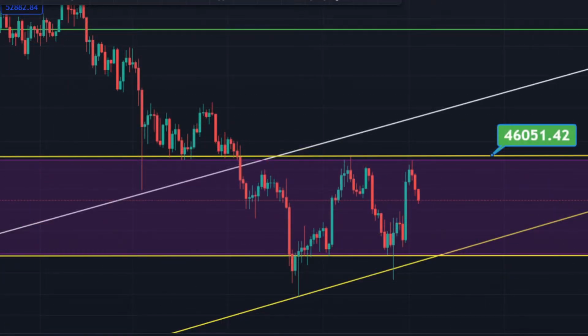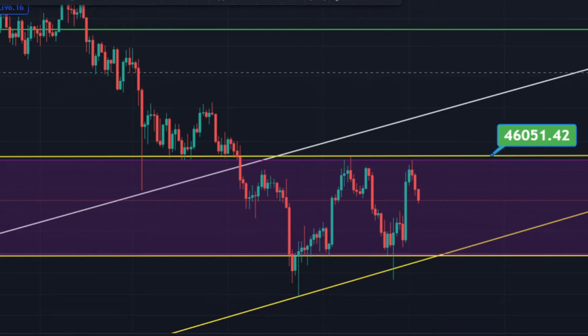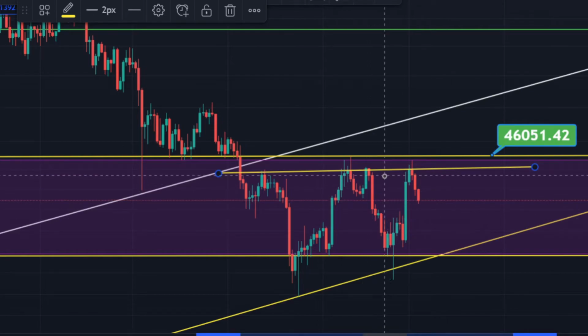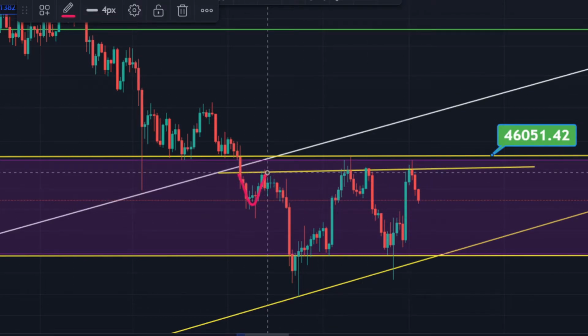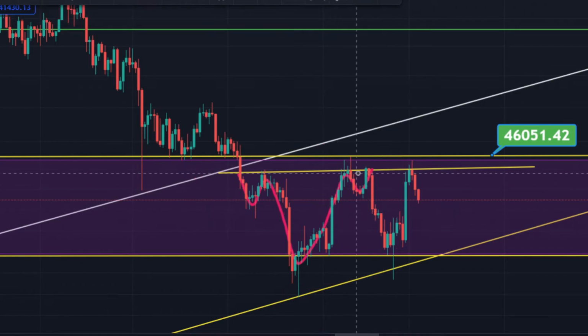Now if you take a look at this pattern, you can see that we have this strong resistance level. Let's draw it again. Look at this strong resistance level, okay? And you can see it came up, touched the resistance, came down, came up, touched the resistance. This was a head and shoulder pattern, okay? It failed to break towards the upside, so the price started coming down.